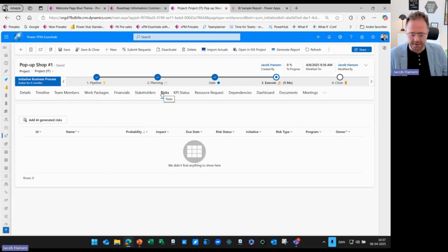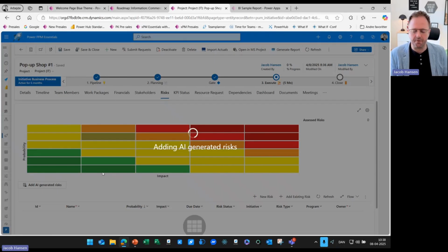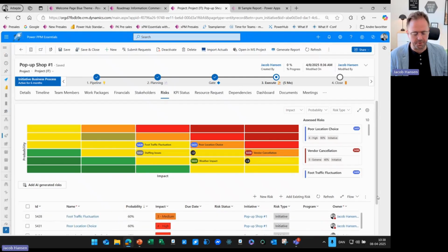It's also possible to work with risk management. So if I'm a project manager and I want to work with risk management, I could go in and say, create 10 risks for a pop-up shop in a mall. Great. And as a project manager, AI could help me create risks that will identify issues and opportunities for my project. And these risk opportunities could also roll up to the objective so that I can identify risk at the level of my key results.